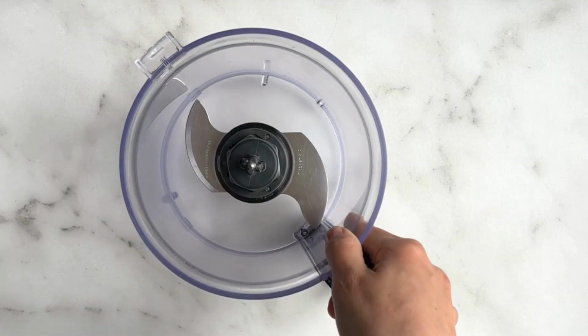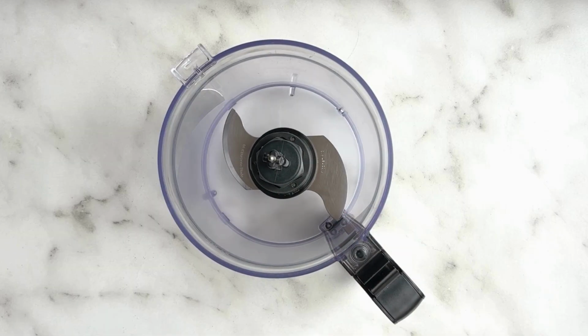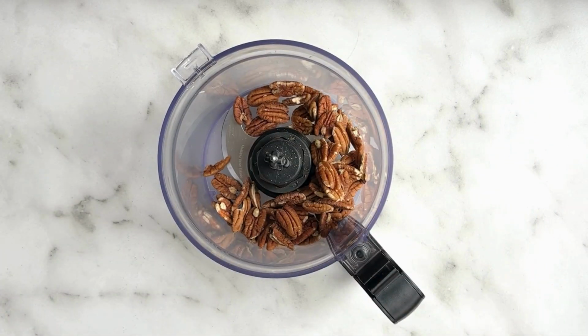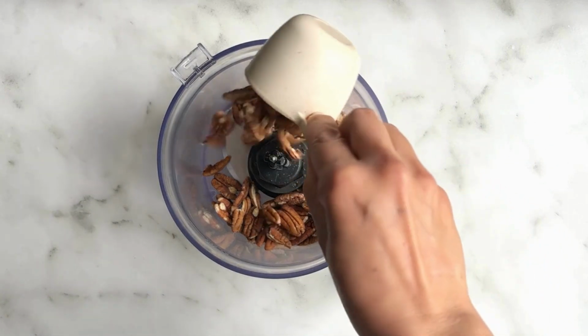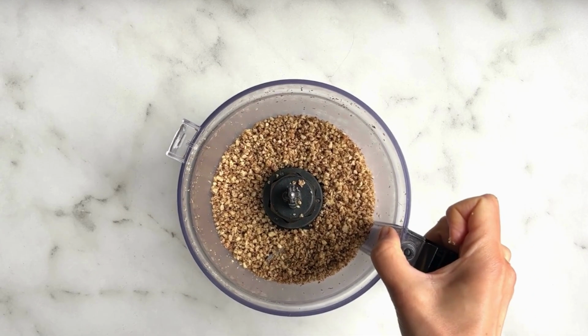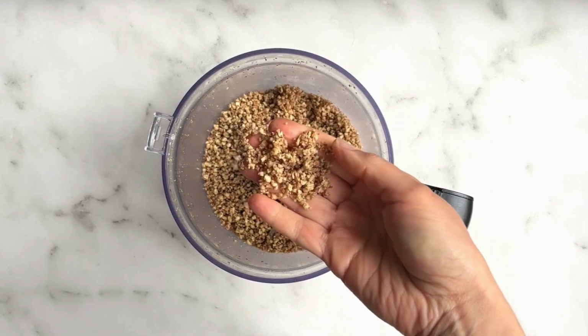This recipe is made in a food processor, so we're going to grab our food processor and we are going to add 1.5 cups of pecans. Again, you can use walnuts, you can also use almonds, and these are raw. We're going to process these for about a minute and a half until we get this nice coarse crumb.